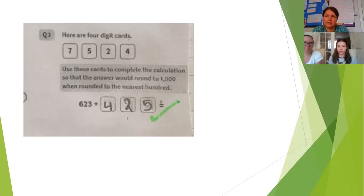So first of all, I originally thought make it 99 and then something that would round up to 1,000. But then when I tried that, there wasn't a 3 to add to 6, and you couldn't carry something over because you had no 8. So I then went for it rounds down. So I went for 623 plus 425. 5 plus 3 is 8, 2 plus 2 is 4, and 6 plus 4 would be 10. Then to round it to the nearest 100, you're looking at the tens place, which is a 4, which rounds down. So therefore it would round down to 1,000.